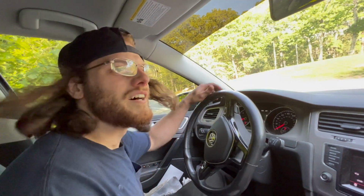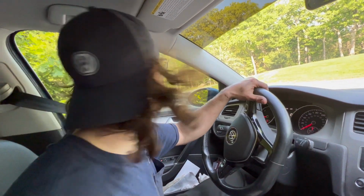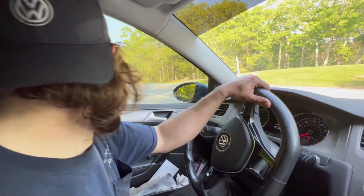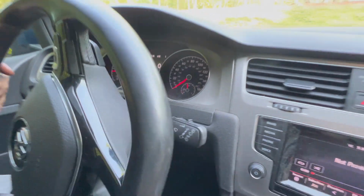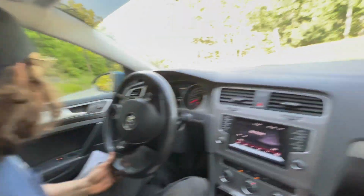What's up guys, we're just pulling out the driveway of this guy's house that we just picked up this sick Mercedes wagon out of. We're gonna try to not blow up the wife's car on the way home. Good old Volkswagen wagon. Oh boy, she's scraping. Shift the gears.